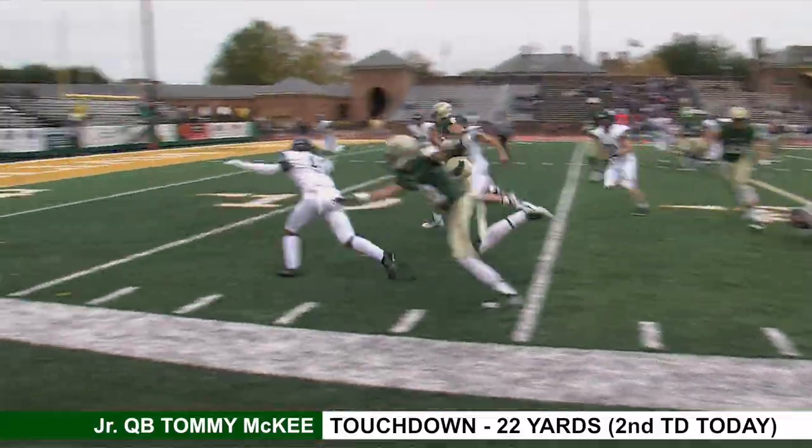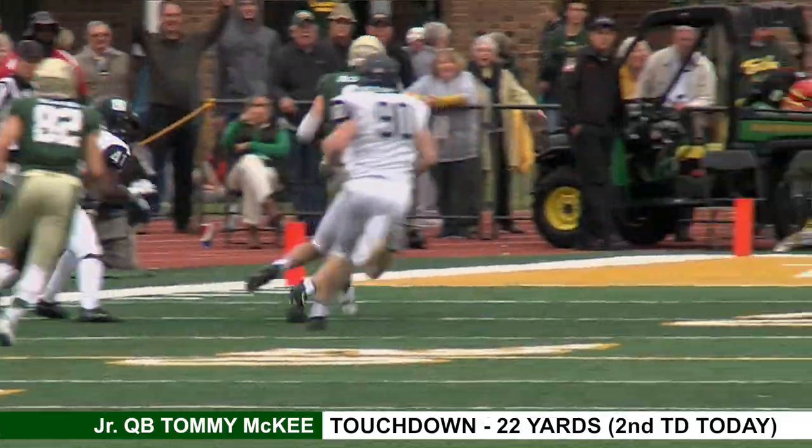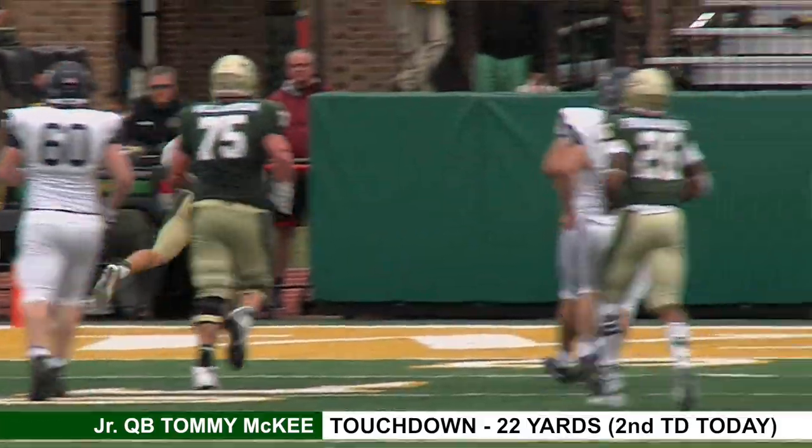McKee on a keeper to the left side. Nothing but gold. Pay dirt for William and Mary. And the Tribe has scored at the 4:15 mark of the fourth quarter.